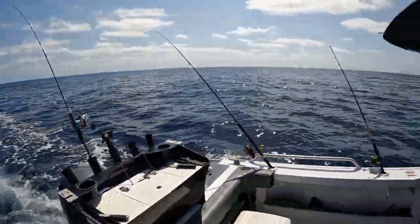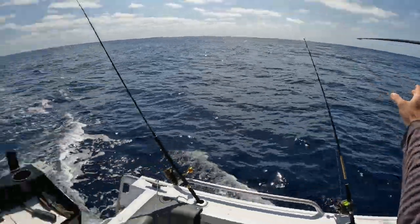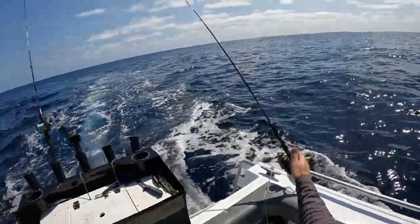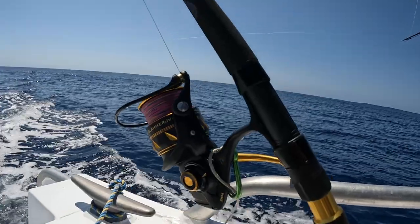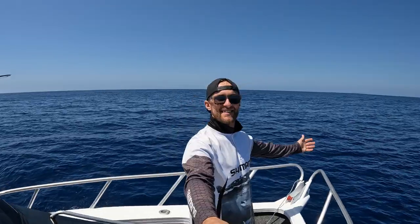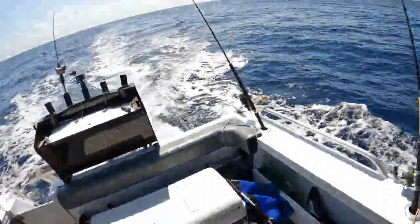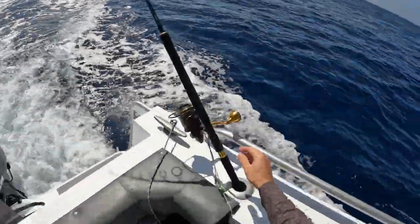Lovely. So that's five rods rigged up. This one's the shotgun. This is the long outrigger, short outrigger, long corner, short corner. All right, here we go. Got it.